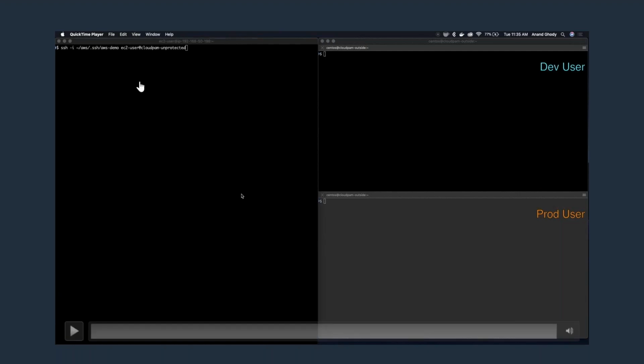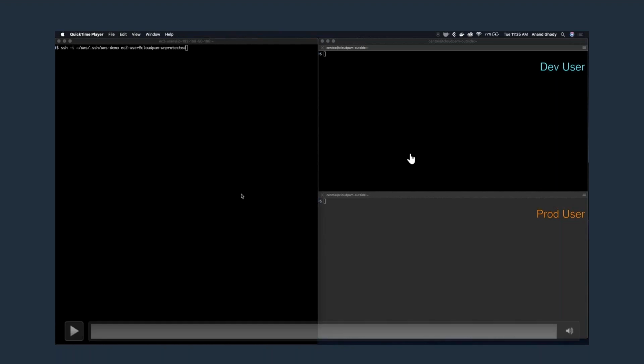On the left side here is a user that is going to log into an unprotected VM, unprotected from Aporeto, and we're going to log in using static credentials, and we'll show you the things that can happen in these sorts of environments, what sort of privileged access you could potentially have access to.